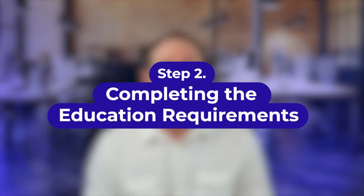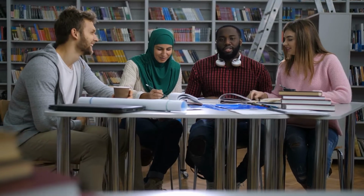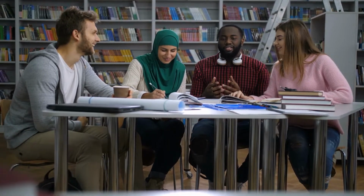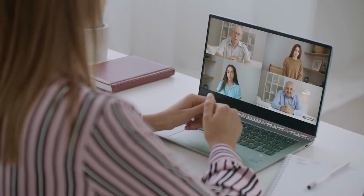Number 2 is completing the education requirements. Becoming a real estate agent requires time and money. So you want to make sure and understand what you'll need to budget in order to get started. For example, some pre-licensing schools meet once or twice a week, and others, especially the online courses, allow you to move and work at your own pace. So understand what your options are and choose the one that works best for you.